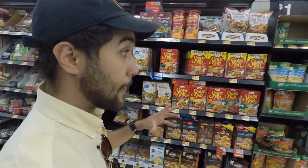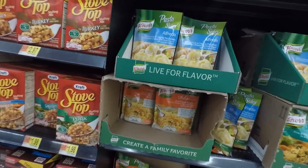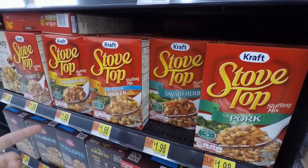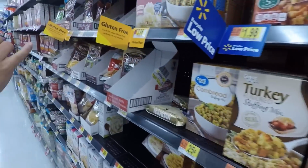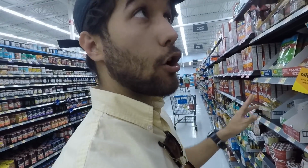If you flip over here, if you guys like cooking, these are great options. Your pasta sides, your rice sides, those are all really good. What is this stuff called? Stuffing. Get your stuffing. That stuff is amazing on the trail, really flavored. Your instant potatoes are fantastic, and there's like a million flavors, and they're all really good and so quick to make.